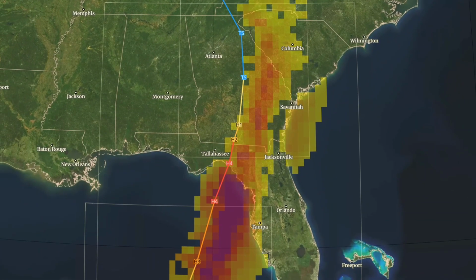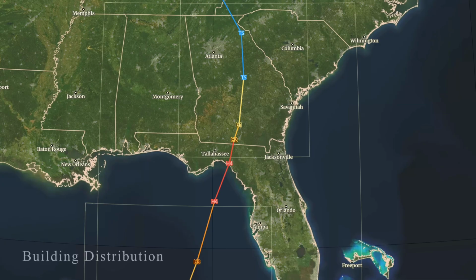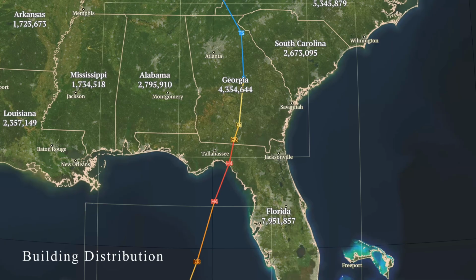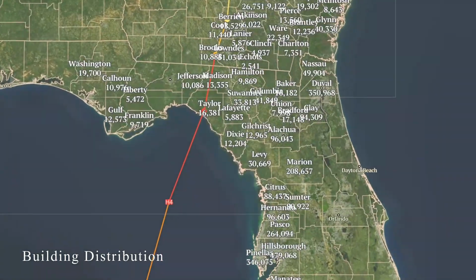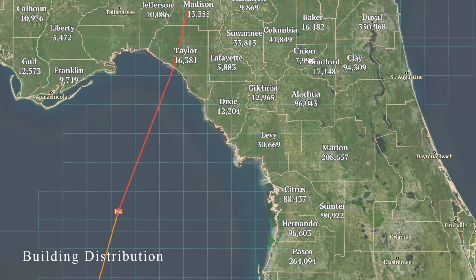Before we dive into the damage predictions, let's first take a look at how buildings are distributed across the affected areas. The flashing regions you see on the map highlight zones with a high concentration of buildings. This analysis is based on a global building database showing the total number of buildings in each state. Florida has about 8 million, Georgia has 4,400,000, and South Carolina has 2,700,000. Zooming in, the distribution of buildings by county is shown. As you can see, each county has anywhere from tens of thousands to several 100,000 buildings.